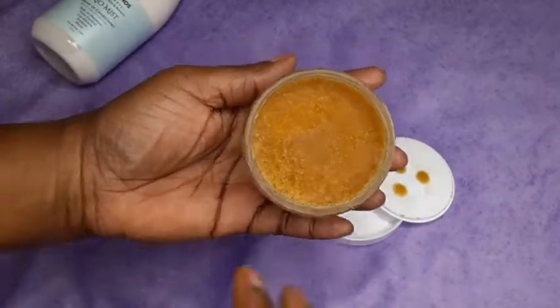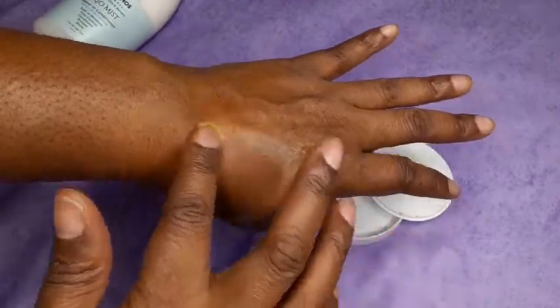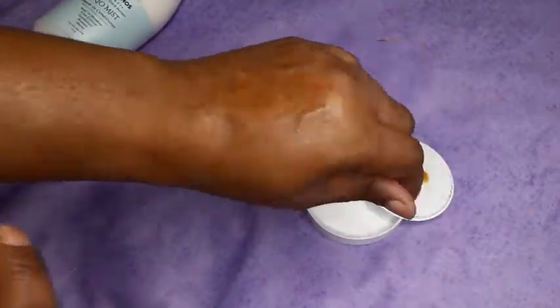So moving on to this hair butter. Oh, nice. Okay, so that smooths on nicely as well onto my hands. I see the shine. Both products will do what I am hoping they will do. So let's get into this application.